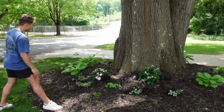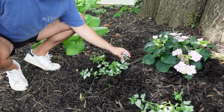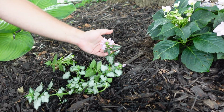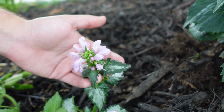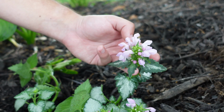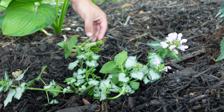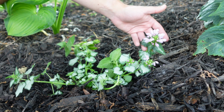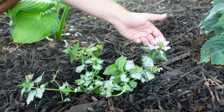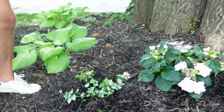And the bloom is really pretty. Let's look at this one. Really pretty light pink bloom, and there's no deadheading required. You just kind of let it go. So Lamium is a really great classic ground cover that we've been wanting in our garden for a while. I think this also does come in a purple color from Proven Winners, but we like the pink. Gives us a little bit something different in our garden.